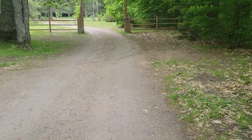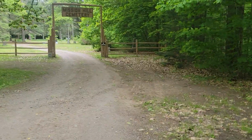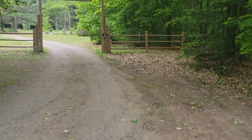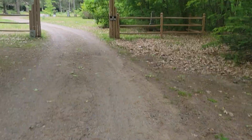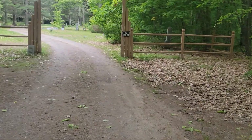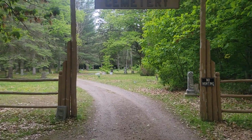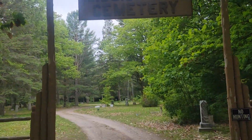Now you guys know I love exploring old cemeteries. Respectfully, I stay off the graves. I don't mess with the headstones. I just like to come in and explore and just see all the headstones and see all the people who live here.